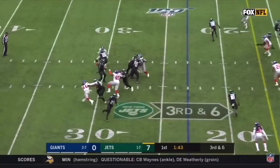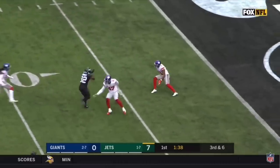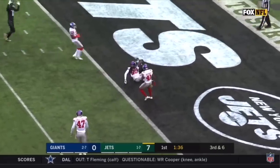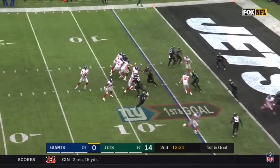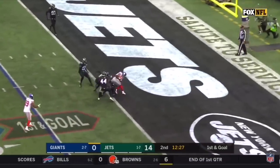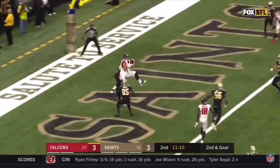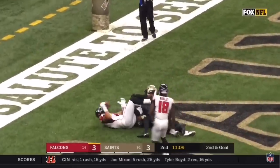Third down and six. Donald fires. It's caught by Jamison Crowder. Makes an adjustment and takes it in. For Jones, finally throws to the end zone. Touchdown. Ryan fires over the middle. It is caught, hauled in for the touchdown.